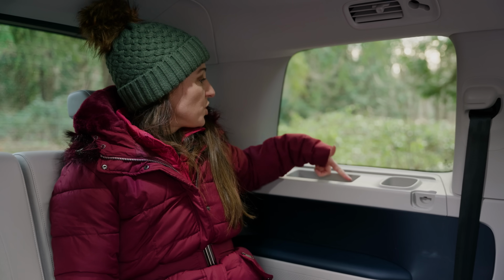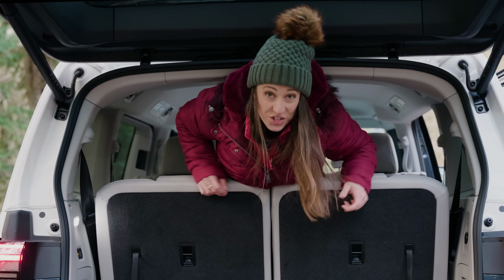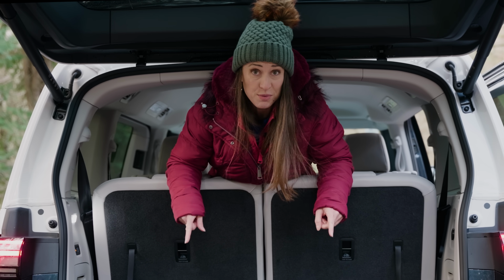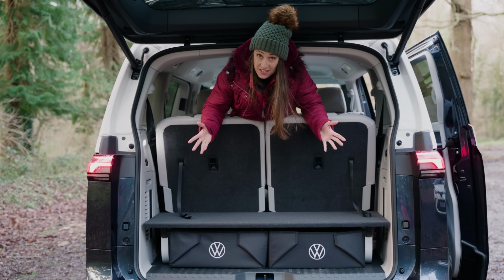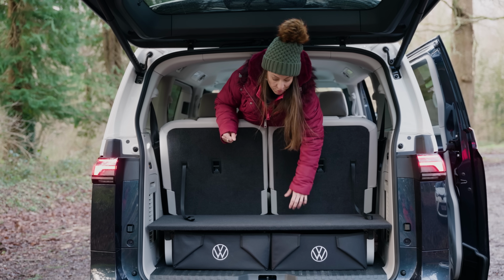Cup holder, USB-C, pencil tray. It's got 306 litres of space here, which isn't very much. It's about the same as a Volkswagen Polo, but is what you'd expect from a car like this, because it's about the same as in a Land Rover Discovery or a BMW X7.